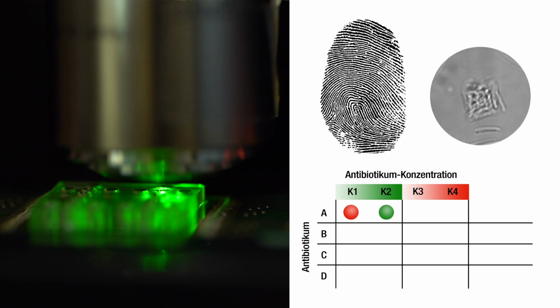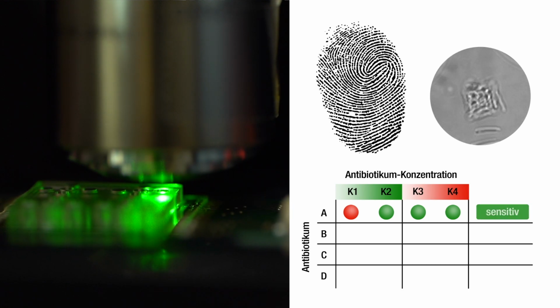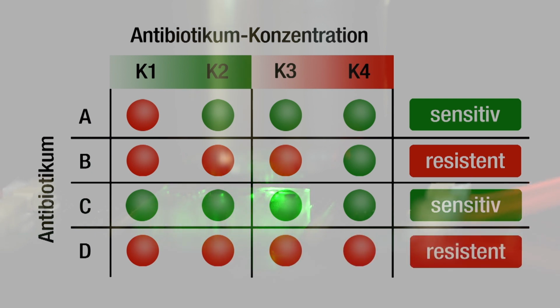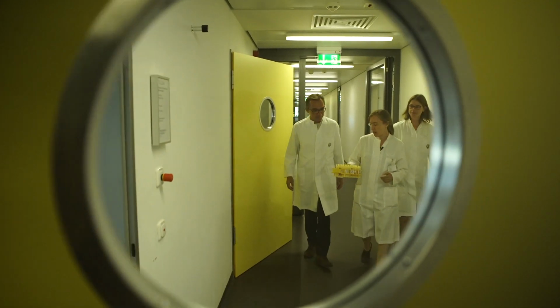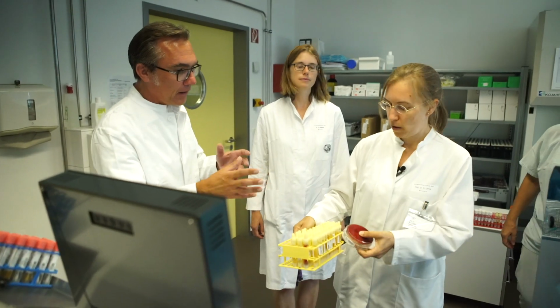A molecular fingerprint of the pathogen appears. Using this information, both the pathogen and the resistance pattern can be identified in less than 4 hours. The conventional procedure involves sending a biosample to clinical microbiology where the sample is placed in a culture medium. Then you usually have to wait for 24 hours. This is a very long process, which makes it impossible to begin treatment immediately or to choose the fitting antibiotic treatment.